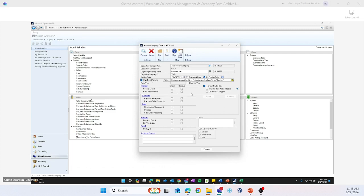It's not required, but it's highly recommended that you have that option selected. That's going to give you reports of data that did come across or didn't come across during that archive. And then below that here, you can see the core GP modules that we have the ability to archive, followed up by a transfer and remove column.